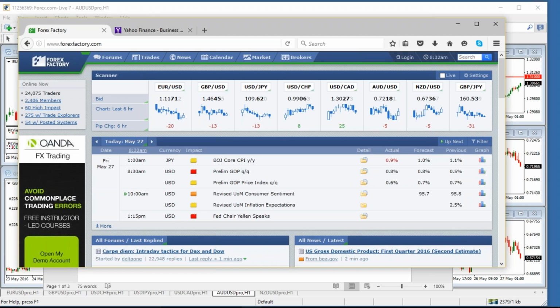And then one of the other big news stories this afternoon is going to be Ms. Yellen coming out and doing her thing, talking at 1:15 this afternoon. That obviously is going to create some volatility in the dollar based on what she says. If you remember correctly, the Fed meeting minutes and all the speculation has been about the Fed having the possibility of acting in June to raise rates. Anything that she says contrary to that would send the dollar down. Anything that she says that supports that is going to send the dollar up.